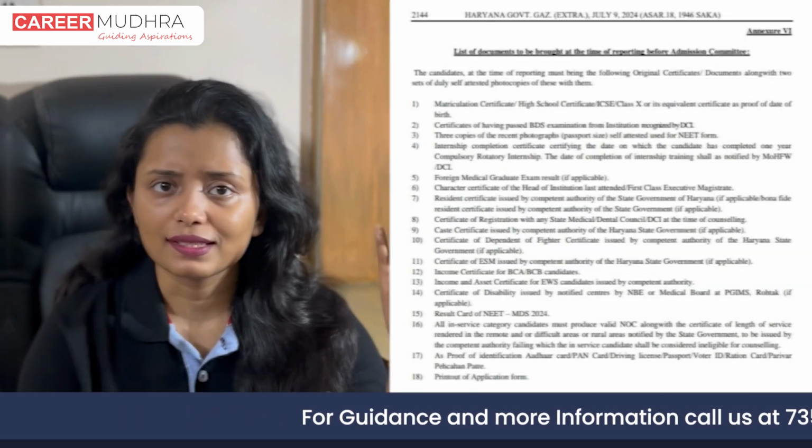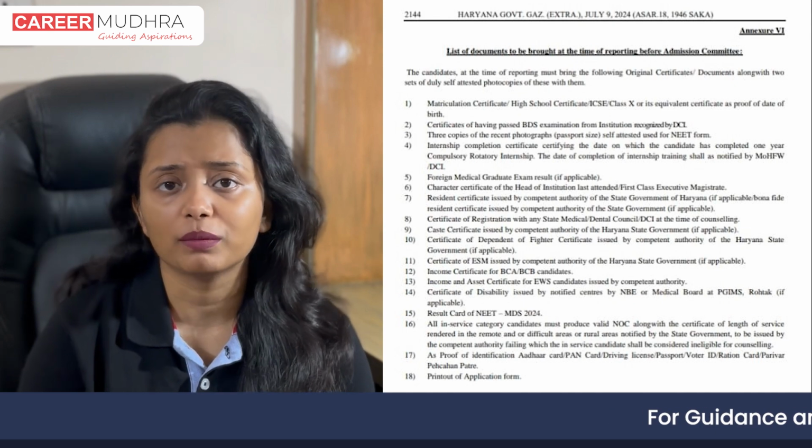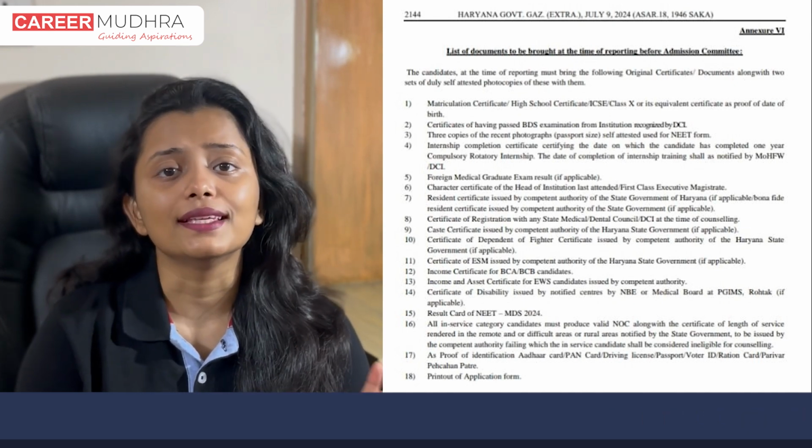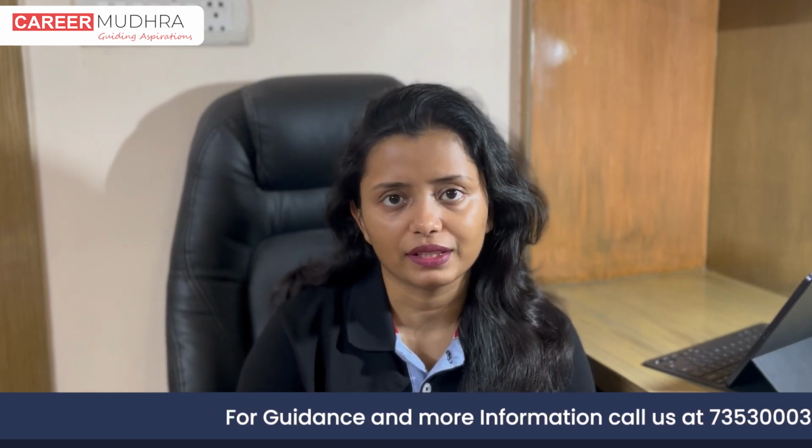After this allotment, you have to report to the Rohtak PGIDS, and there will be a physical document verification where you have to give the list of documents. After submitting all these documents, there will be one more list publication where it will be written that these are the eligible students to take admission or to go on to further rounds of counselling, whoever has successfully submitted their documents. After that, you can report to your college and make the fee payment and everything.